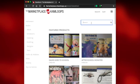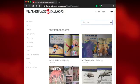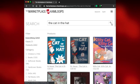Let's do 3 searches. For the first search, if you want to look for, let's say for example, the Cat in the Hat book, you type in the search field box, the Cat in the Hat, and click the search button. And you see the first result is exactly what you expect, Dr. Seuss's The Cat in the Hat book. That's exactly what you're looking for, and it's perfect. So let's do a second example.